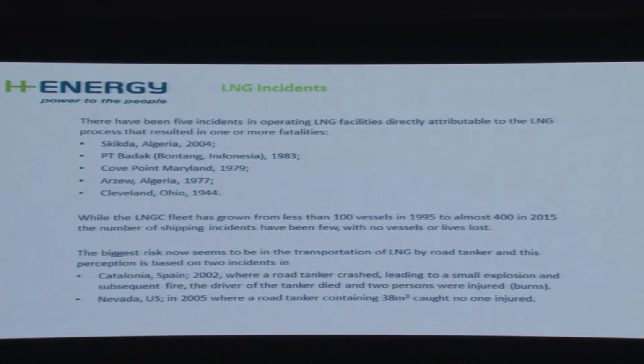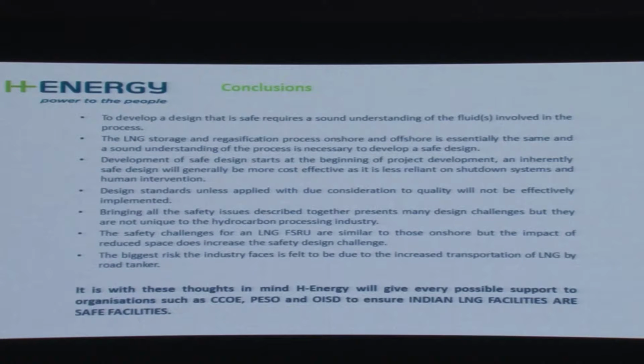Biggest risk now, which was touched on earlier, is road tankers. 2 major incidents are recorded. LNG statistics are readily accessible on the internet. So, very quickly, you need to have, in developing the design, a sound understanding of the fluids involved. The LNG process, regasification process onshore is essentially the same. Sound understanding of the process, again, to develop a safe design is important.